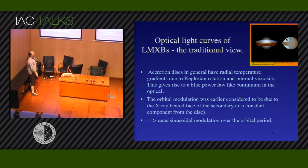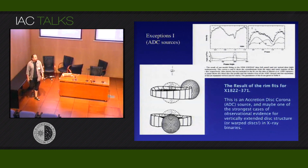So there have always been some exceptions to this rule. I said that the idea in the early 80s or so was that most of them would be sinusoidal. There actually was surprisingly little optical photometry of these systems, because I remember I read when I was a student somewhere that there's no point observing this because it's all sinusoidal anyway. But times do change, and this exception was there already in the 80s.